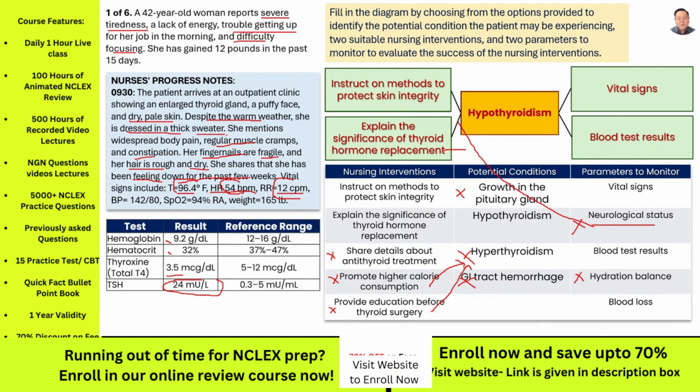This pertains to the fluid intake and output monitoring, which is relevant when you are worried about renal issues, or let's say gastrointestinal bleeding, or fluid overload, or fluid volume deficit. But with primary hypothyroidism, it doesn't really affect the hydration status unless it is complicated by, let's say, myxedema coma, which is not indicated here.